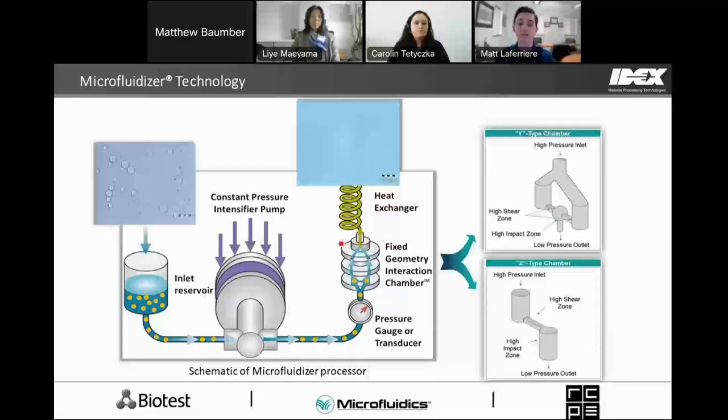Now, for this fixed geometry interaction chamber, we have two chamber designs. We have the Y-type interaction chamber, which utilizes a unique path where the material splits into two streams, each of which is forced through a microchannel before impinging on each other at this center point. The combination of microchannels, pressures, and impingement provides intense micromixing before the product exits at this low pressure outlet.